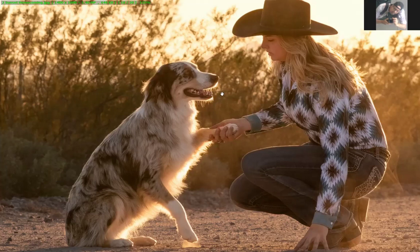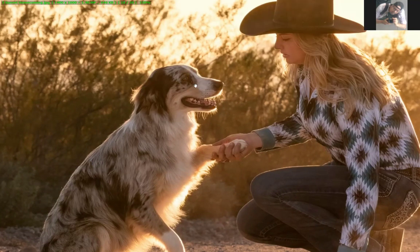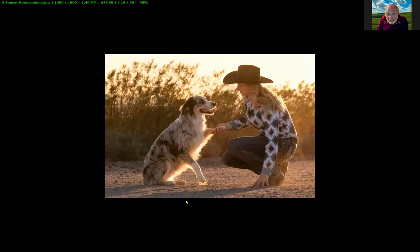No, that's not breath. The only thing I would have done is brighten the eye just a little bit. I tried, but it was hard. If I did more, it looked really unnatural. Okay, it's the only thing I would have done. Yeah, I did try. I mean, the dog's got great teeth. And she should have had a manicure for the photo. I'm just kidding.